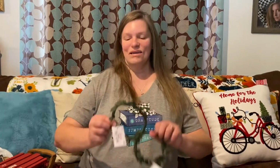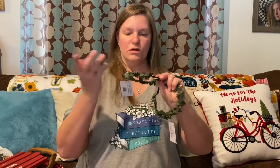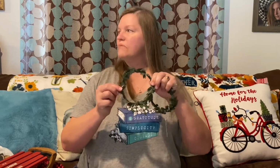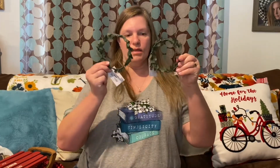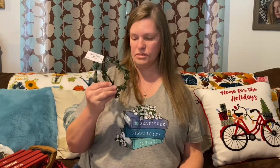All right, next up, we're gonna go to some things we picked up at Hobby Lobby. So we have these wreaths, or you could lay them flat and set a candle in them if you want to, or a coffee mug or something. What I'm thinking about doing is most likely hanging them on the knobs of my china cabinet doors. They were $2.99, but of course, Christmas is already 50% off at Hobby Lobby.